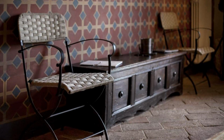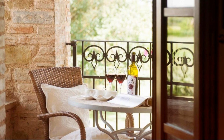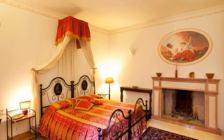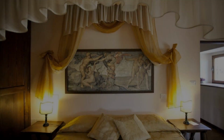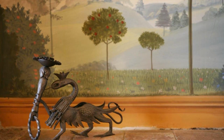Now you are watching a 4-star hotel. The location of the hotel is superb and guests love walking around the neighborhood. There are 10 types of rooms available on booking.com. You can book online and enjoy it. You can see more than 100 reviews of this hotel on booking.com. Its review rating is 8.8, which is fabulous.